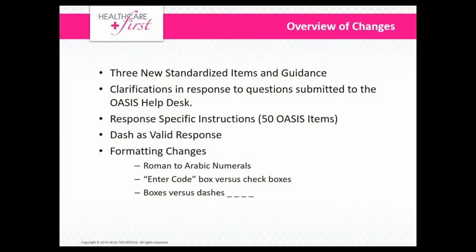They also have changed response-specific instructions to 50 OASIS items, and this is probably the largest area where I hope that this can be helpful. As I said, I did a side-by-side comparison of the response-specific instructions in C1 and compared it to C2. In many cases, I'm able to point out very minor changes from one to the other. The other thing they did was add a dash as a valid response, and I'll tell you more about that and when it can be used.